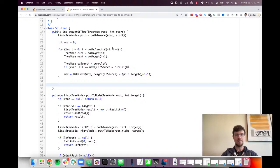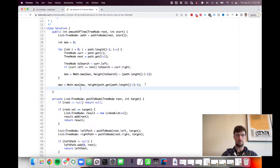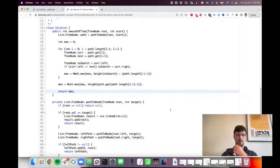And then the final possibility is, again, that it could just be the height from our final node, right? So that would be max equals Math.max of max and height of path.get(path.length minus 1). And then again, the height is going to include that current node, so the whole thing needs to be minus 1. And then we'll return max. Something like this.